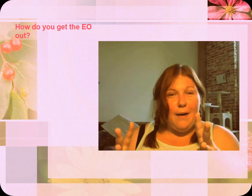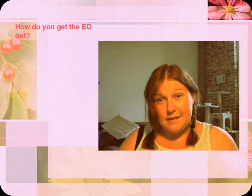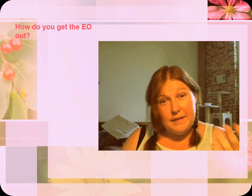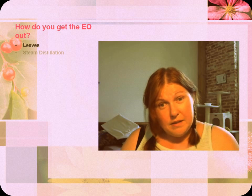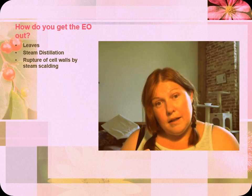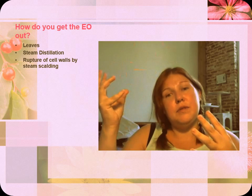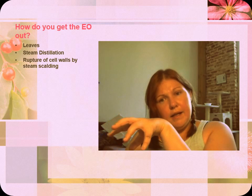Now, how do they extract the essential oil? They don't do it from the seeds, which was actually a surprise to me because when there's seeds, it's usually extracted from that. But as with a lot of plants of this type, and I know I've discussed it in an earlier What's My EO video, they use the leaves and they use steam distillation. This breaks down the cell walls and allows the steam to expel the essential oils, which are then taken up by the steam through the distillation device. And then as it cools, it goes down into a catching receptacle.